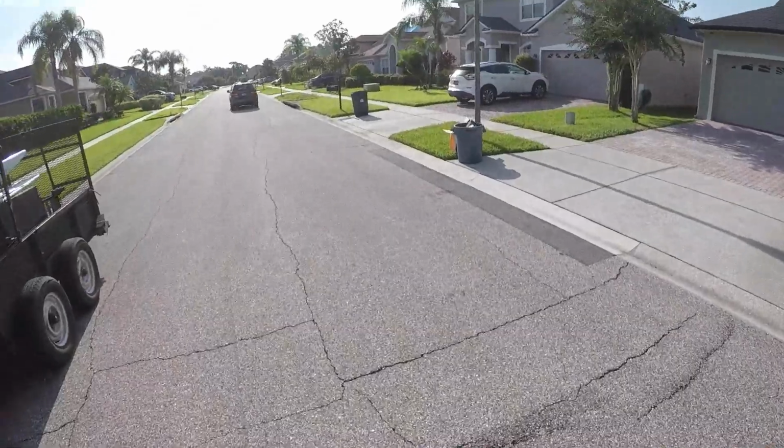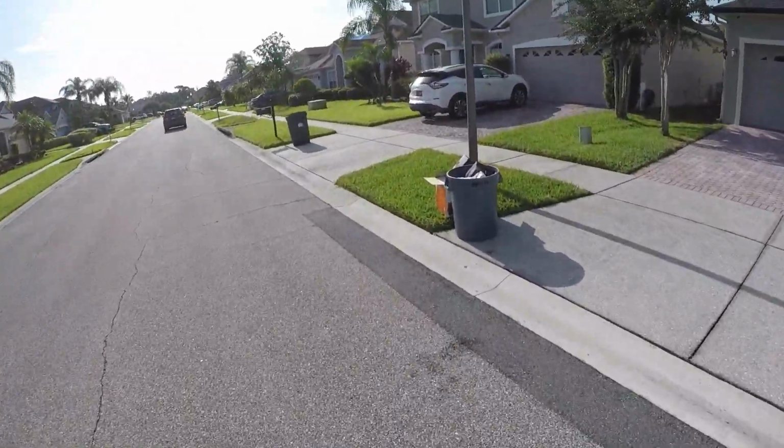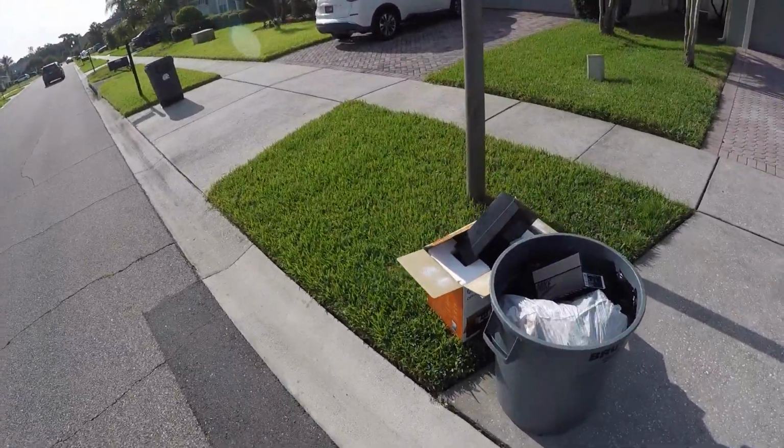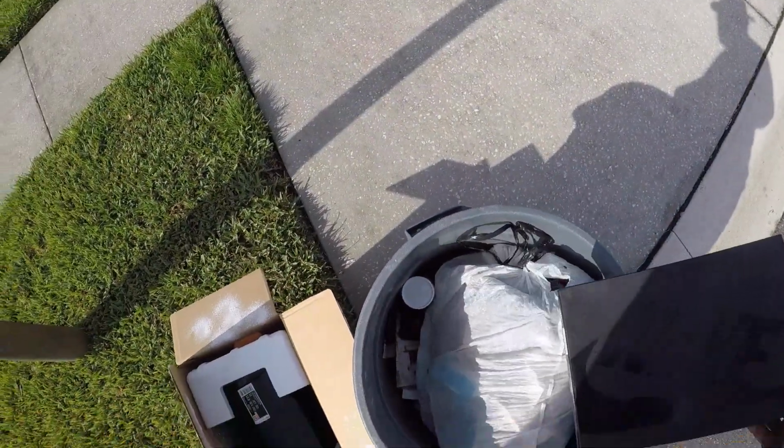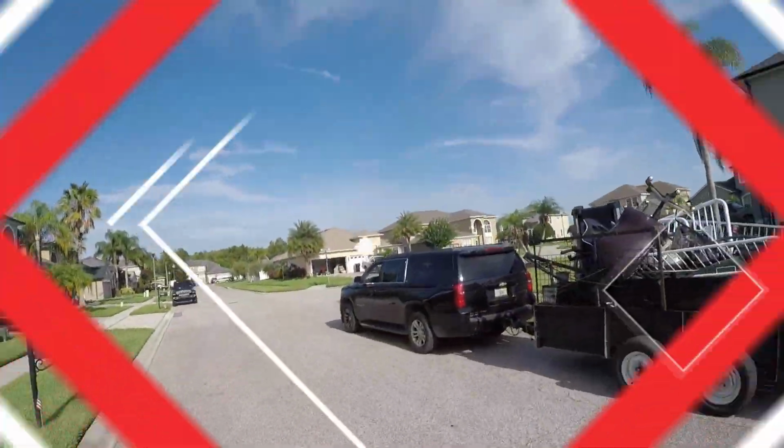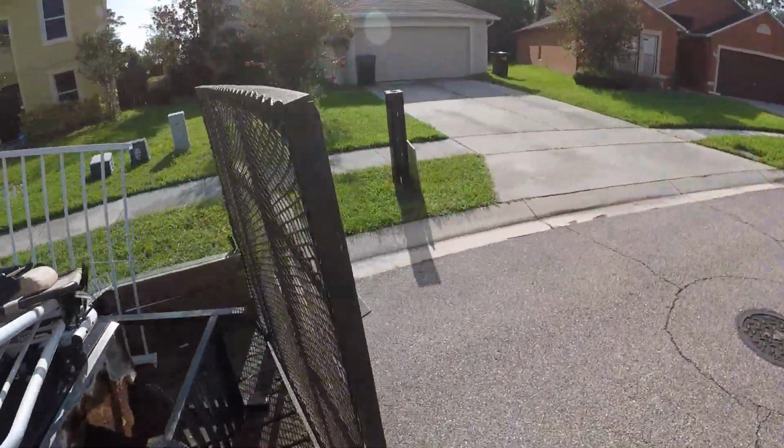I don't know if she's in this box or not. There's boxes on top of the box. Ah! Dang it. No luck. On to a new neighborhood.